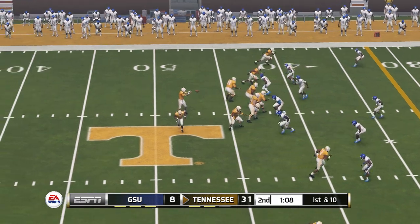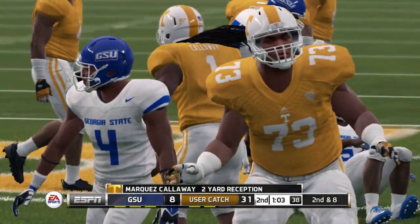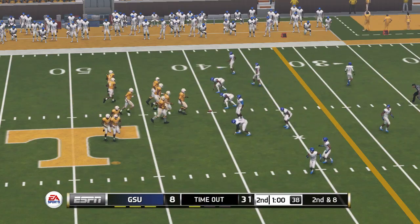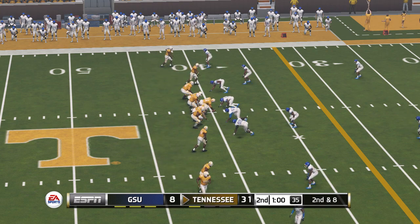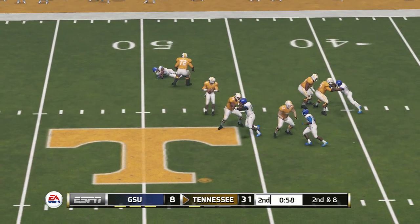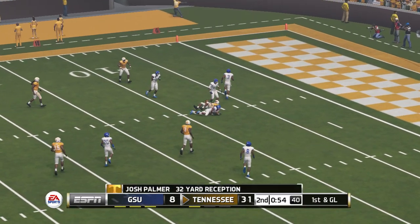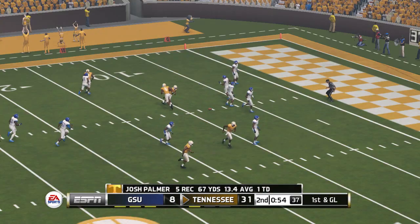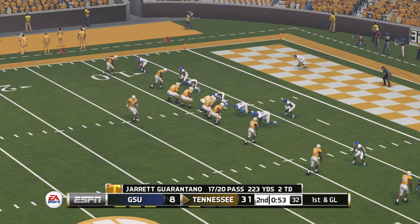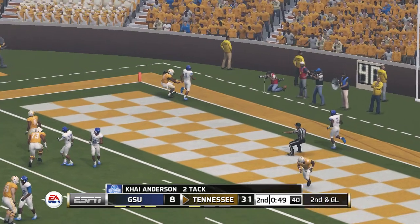First and 10, ball on the 42-yard line. That's some pretty timid play calling right there. Let's see if they decide to open it up a bit more. The Volunteers call a timeout. That's their second of the half. Five wide. And he's tackled around the 8-yard line. So an empty backfield with five wide receivers. Quick throw out to the receiver, incomplete.